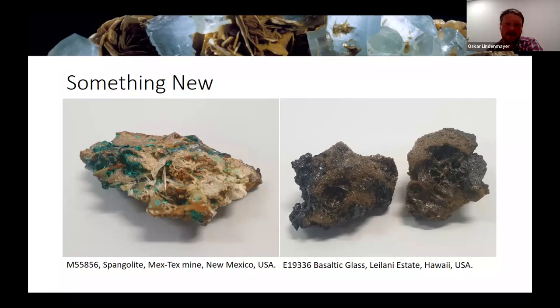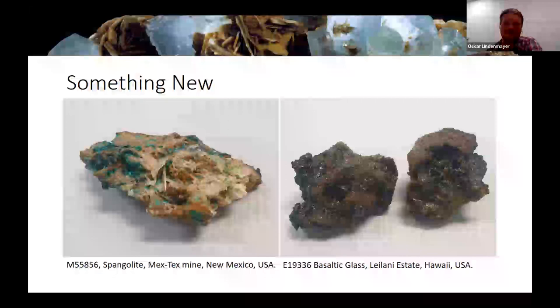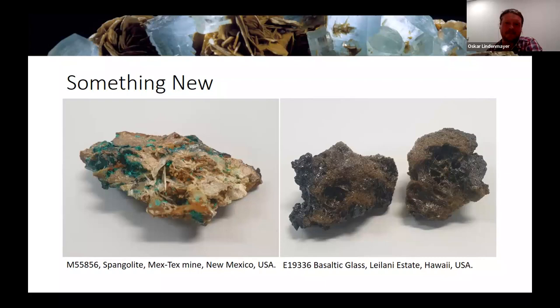And I showed you the metaconglomerate with the 4.3 billion year old zircons. Well, quite a lot younger than those zircons is this basaltic glass that we can actually date to the 3rd of May 2019, because that's when it erupted. So thank you, and I'm happy to take any questions.